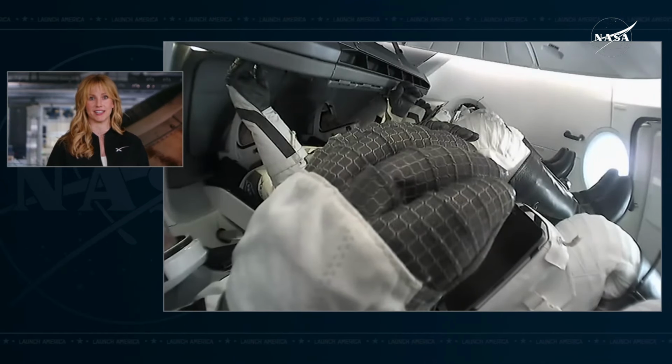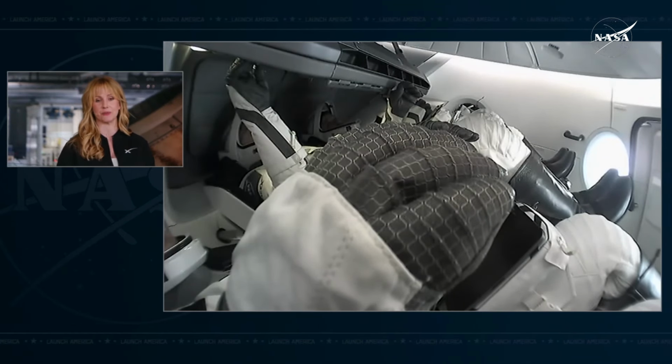Dragon is also equipped with 16 Draco thrusters, and those are used to orient the spacecraft during the mission, including apogee and perigee maneuvers, orbit adjustment, and attitude control. If you tuned in to some of our docking or undocking webcasts, you might have actually seen some of those Draco thrusters firing live in action. Now, each Draco thruster is capable of generating 90 pounds of force in the vacuum of space.